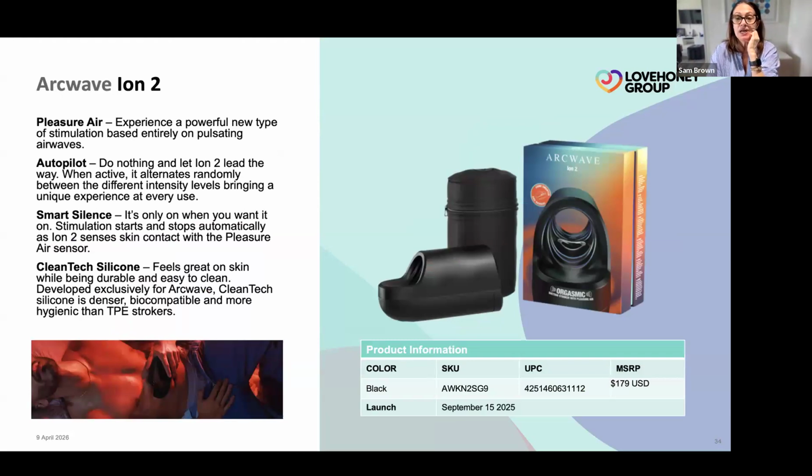With ArcWave, we upgraded the packaging and we listened to what customers wanted and made all the changes. So Ion 2, which is going to be pleasure air for the penis, we did take away the charging base. We added the case, and it really is the same toy. We did add autopilot though. The wonderful thing about autopilot is you just let the toy get you there. It also is wonderful for edging.